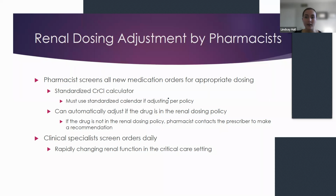If the drug is not in the policy, then the pharmacist will reach out to the provider and make a recommendation. And again, I am super fortunate. Pretty much all of our providers love pharmacy, and it is very infrequent that you will get told no. And then the clinical specialist. So in my role, we screen the orders daily. So again, patients in the critical care setting have very rapidly changing renal function. So there'll be days where it seems like every single day I'm adjusting the drugs back and forth, but that's pretty normal.